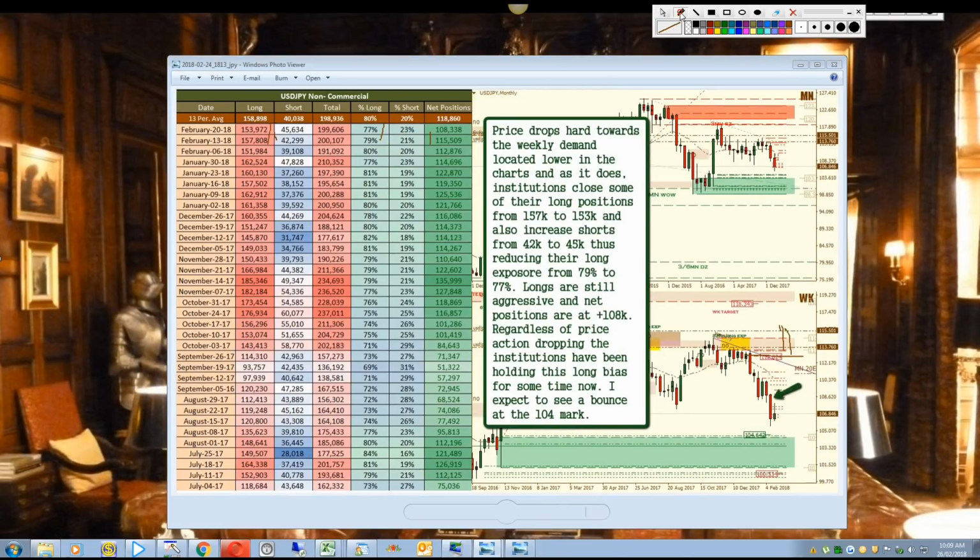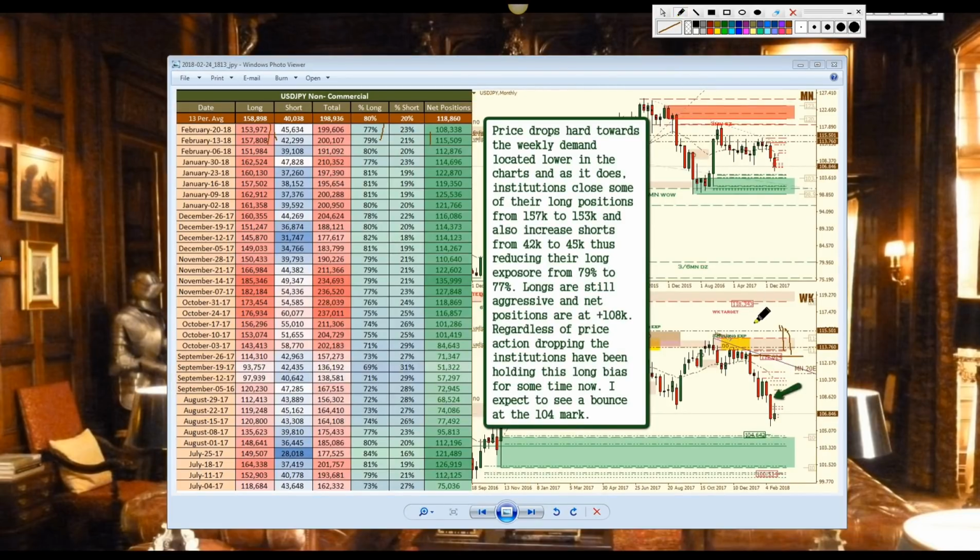US dollar, Japanese yen. So it's dropping. Obviously, we've been expecting this drop. They're still long, right? They closed off some longs from 157 to 153. They're adding some shorts. That happens as price drops here, so that makes sense. Profit taking on longs, adding some shorts. Long exposure drops 2 points from 79% to 77%. I have orders to go long here because it's an institutional trade signal.